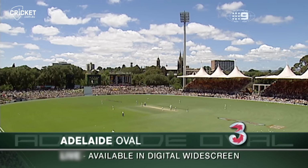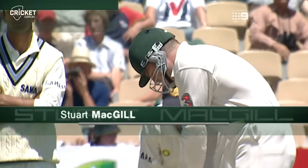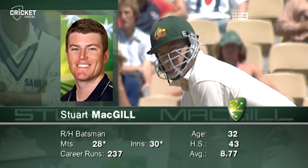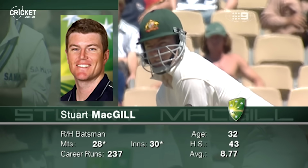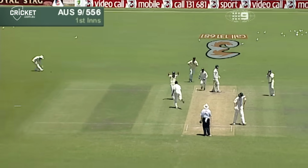Australia are 9 for 556 at the Adelaide Oval. Stuart MacGill is last man in for Australia. 28 Test matches for Stuart MacGill, average of 8. It's not the worst. Kumble. That's got to be very close, yes.